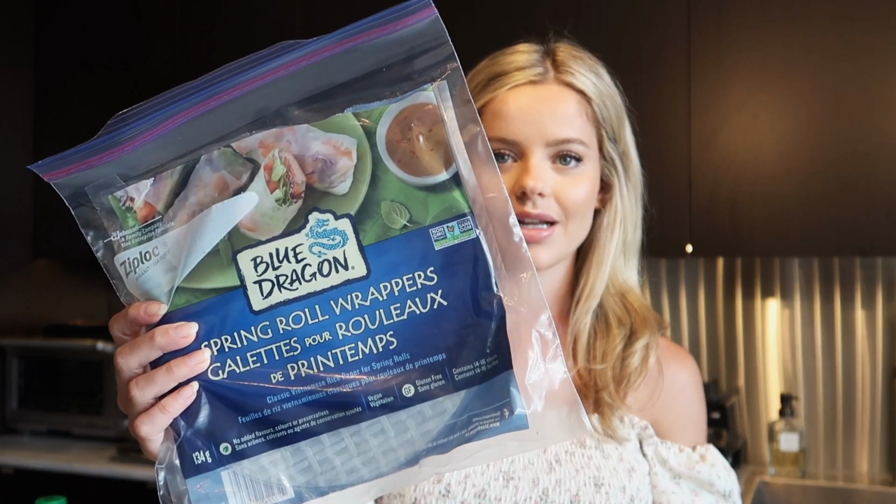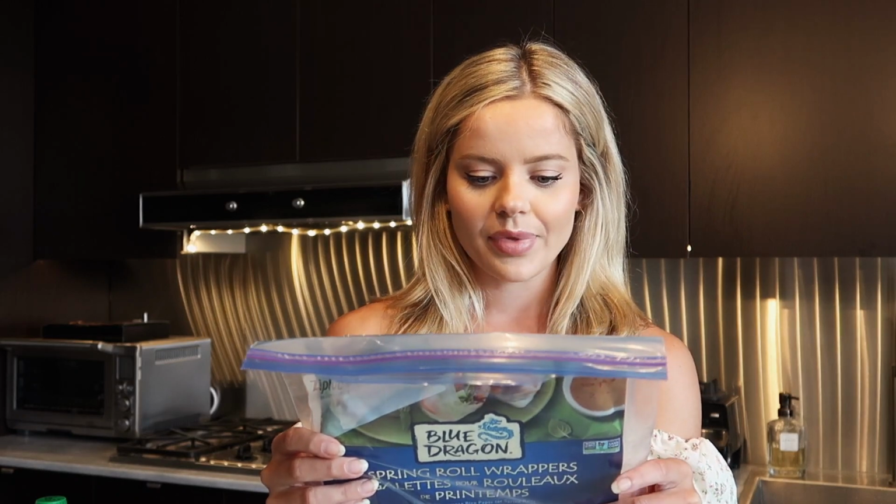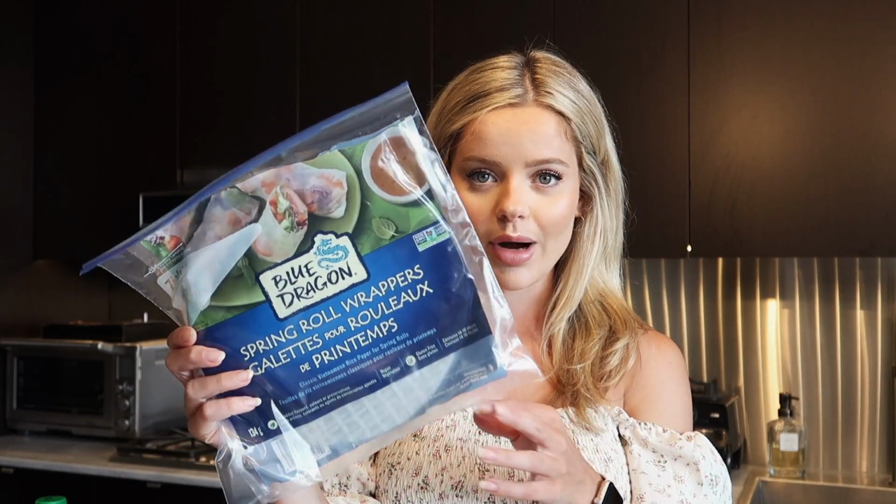So these are the wraps that I use. I think I have like 4 left, so I'm only making 4, but these are just the Blue Dragon spring roll wraps. These are the ones I love. I have tried other brands, but these are the ones that are the best. I always put cucumber in it.